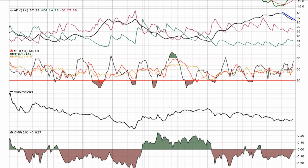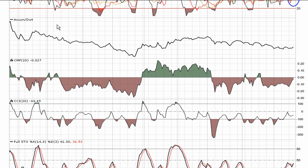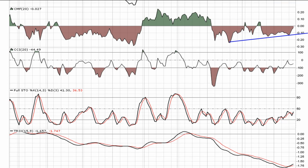MFI is trending right around 50, staying relatively neutral. Just recently it's starting to make a little bit of a push, breaking back up to the upper half of the indicator. Accumulation distribution is still holding a flat line level, and in reality still trending downward, but you can see right there it's threatening the trend line. Chaikin money flow is trending back towards zero, buying and selling pressure is equalizing.